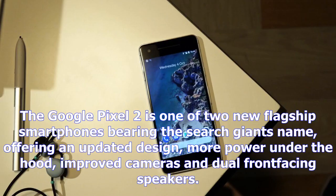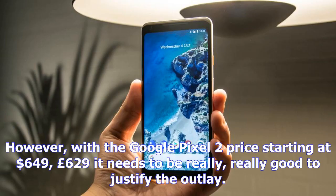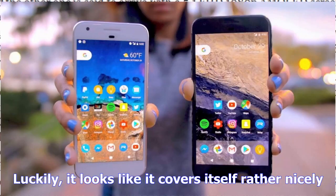The Google Pixel 2 is one of two new flagship smartphones bearing the search giant's name, offering an updated design, more power under the hood, improved cameras and dual front-facing speakers. It's smaller than its larger sibling, the Pixel 2 XL, and it directly replaces the original Google Pixel that arrived in 2016. You get a 5-inch Full HD OLED display, Snapdragon 835 processor, 4GB of RAM, 12MP rear camera, Android 8.0 Oreo and a rear-facing fingerprint scanner.